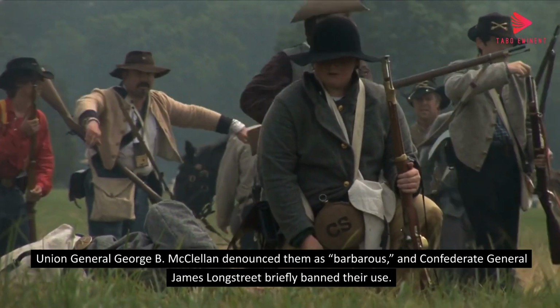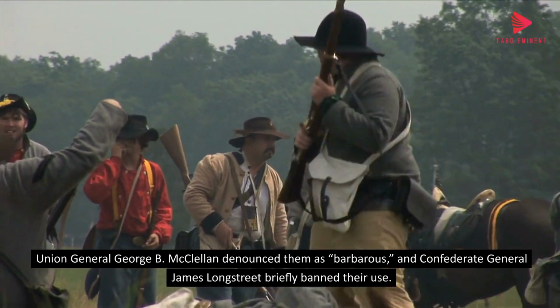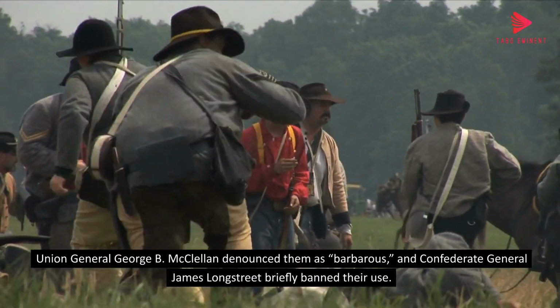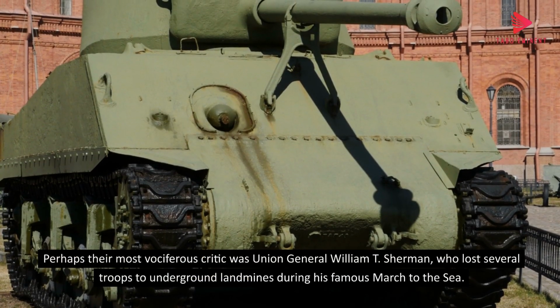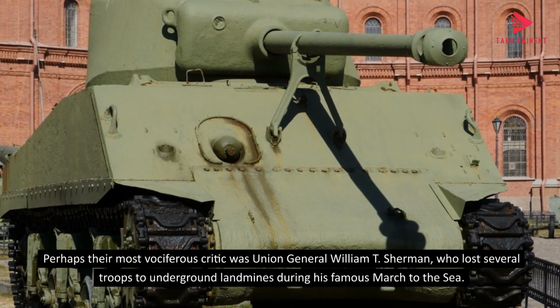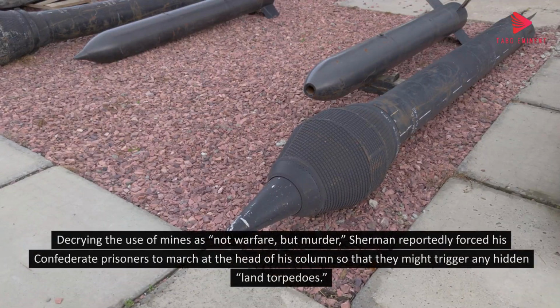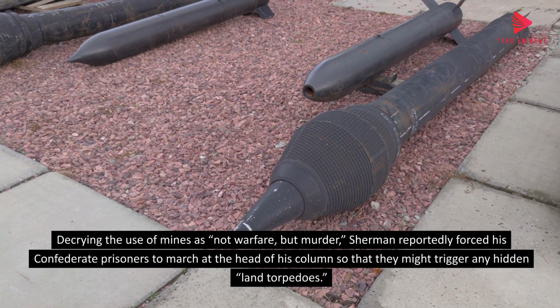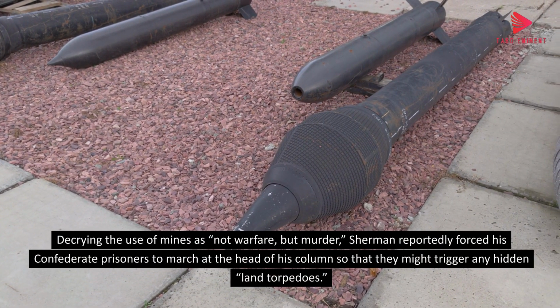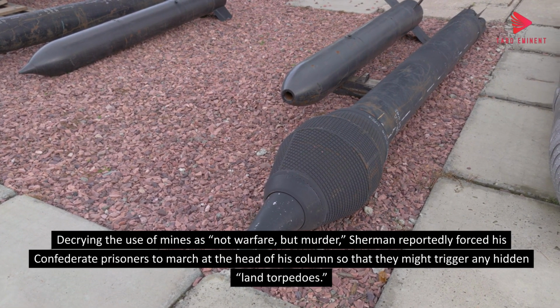Union General George B. McClellan denounced them as barbarous, and Confederate General James Longstreet briefly banned their use. Perhaps their most vociferous critic was Union General William T. Sherman, who lost several troops to underground landmines during his famous March to the Sea. Decrying the use of mines as not warfare, but murder, Sherman reportedly forced his Confederate prisoners to march at the head of his column so that they might trigger any hidden land torpedoes.